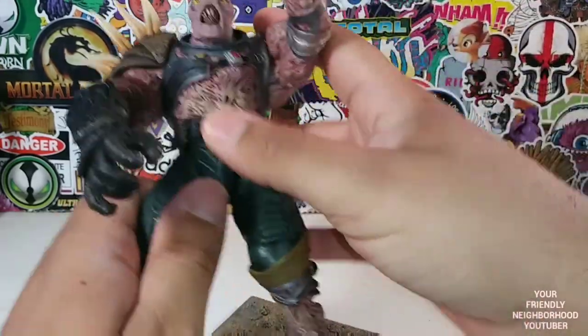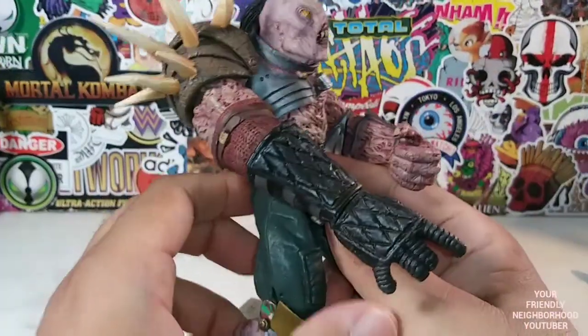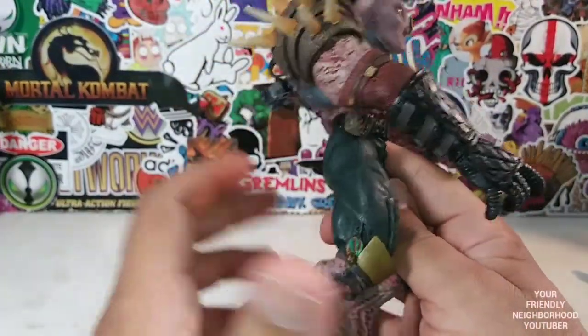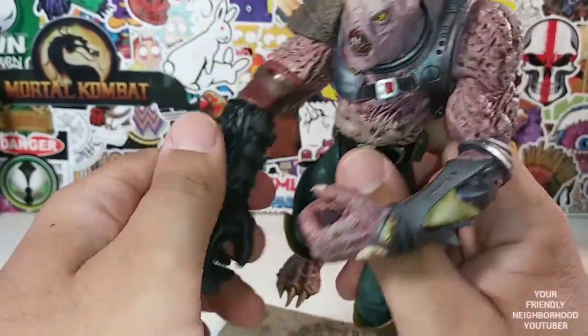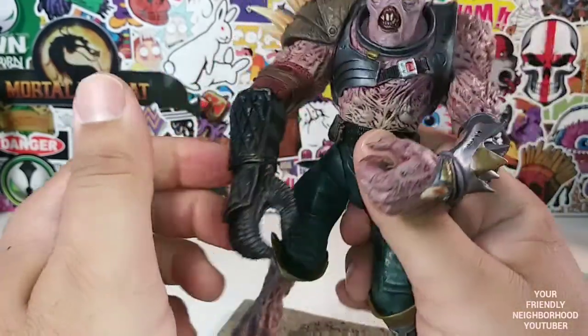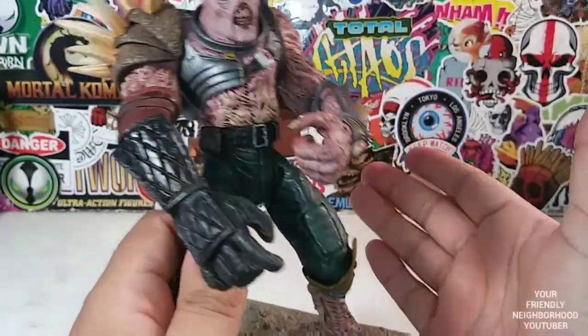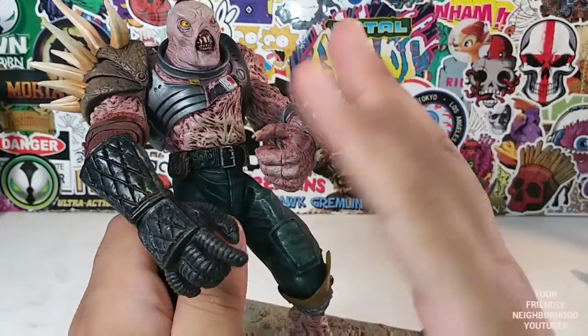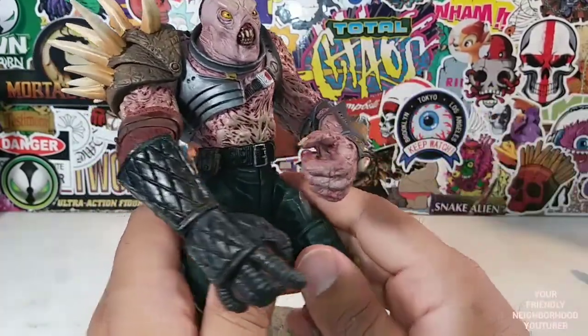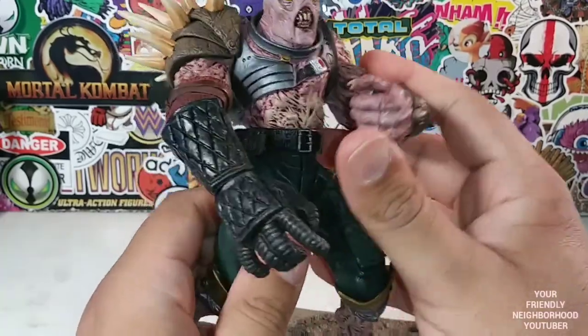So essentially, one thing that he has in common with older McFarlane figures, specifically Spawn McFarlane figures, is that he is an articulated statue. I mean, these were the things back in the day, man, especially in the 90s, even though this guy's 2001, this is what you got. This was your action figure.